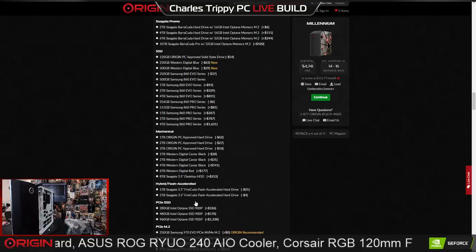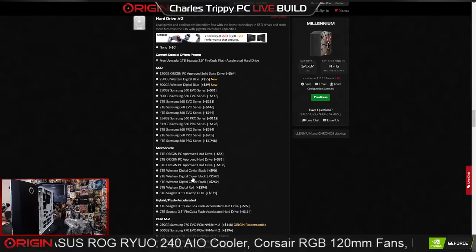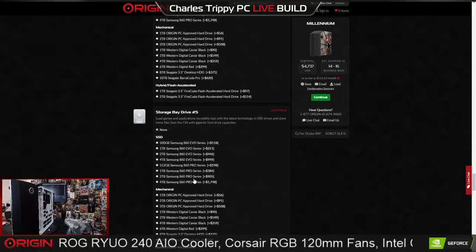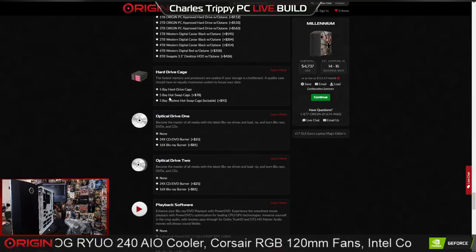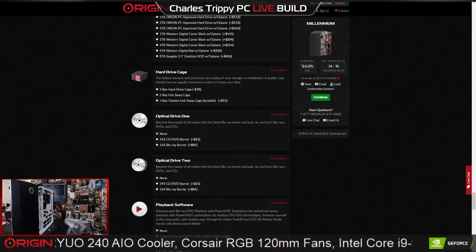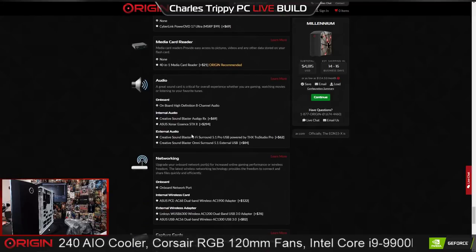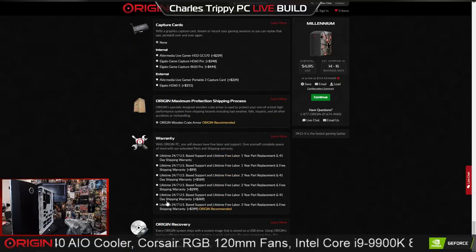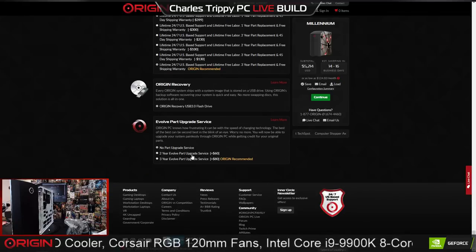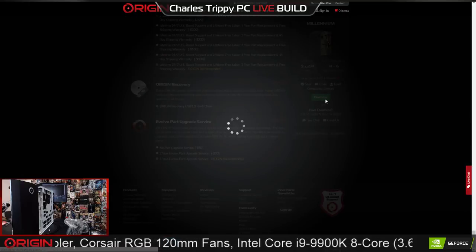We've got a 2 terabyte FireCuda. Beautiful. And there we go. Let's go to the warranty. We've got the 5-bay hot swap cage. Is it the lockable one? No, the unlockable one. Okay. We got the 5-bay hot swap cage with the trays. We've got wooden crates there. We've got the Big Daddy warranty for old Charles. We got the Evolve.